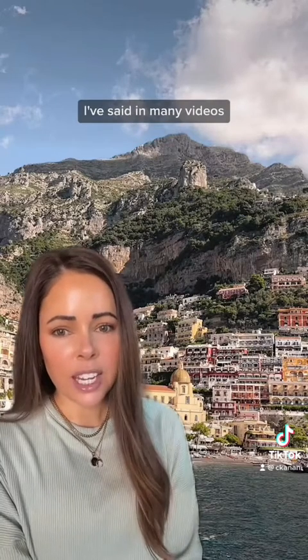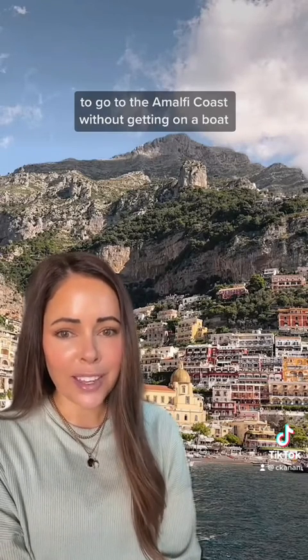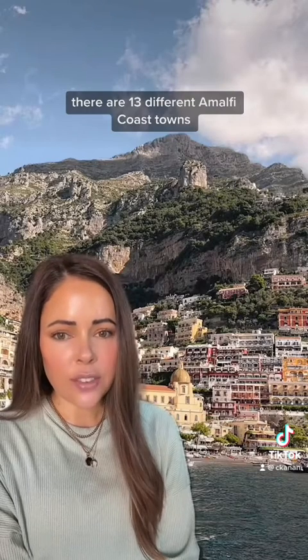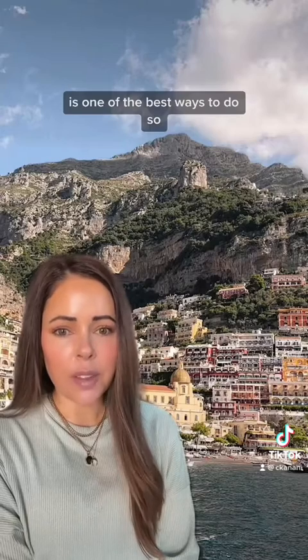As I've said in many videos, seeing the Amalfi Coast from a boat is one of the best things to do in the Amalfi Coast. I think it's absolutely criminal to go to the Amalfi Coast without getting on a boat. There are 13 different Amalfi Coast towns. Most of them are worth seeing, and via a boat is one of the best ways to do so.